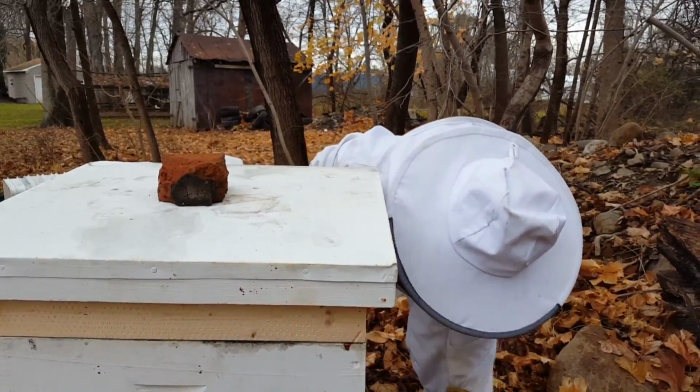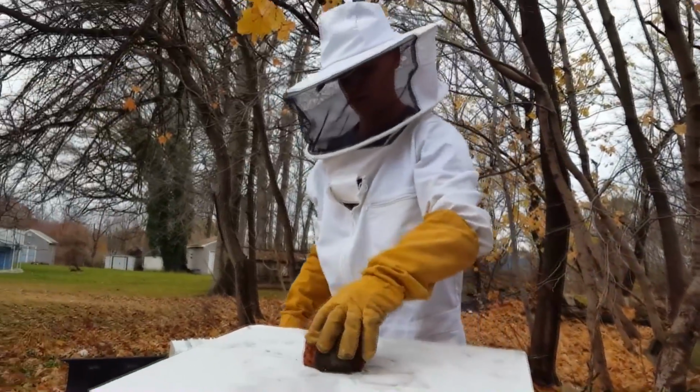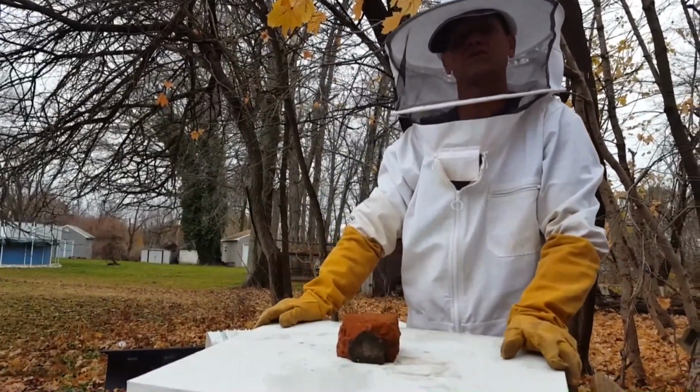It's natural. Now, how do you buy bees? Well, there's different places you can go. You can actually get it online, or there's places around here in Greencastle I got.